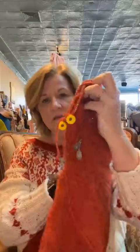So my sweater is really coming along. I'm in the sleeve, and because they're dropped sleeves, the sleeve doesn't have to go very long. So I'm really excited about that and the new tools that we got.